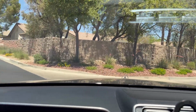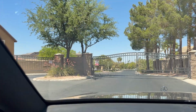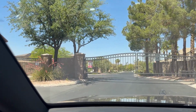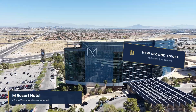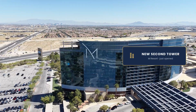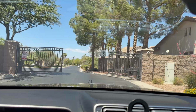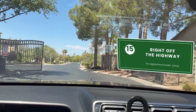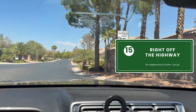And then here is the entrance. So really easy to navigate. But like I mentioned, if you like casinos, you have the South Point a street away. And then you also have the M Hotel, which just put their second tower in. So really popular there. It's a big local spot, but it's also a big spot for conventions and people coming from California, because you take the 15, it's one of the first hotels right off the highway.